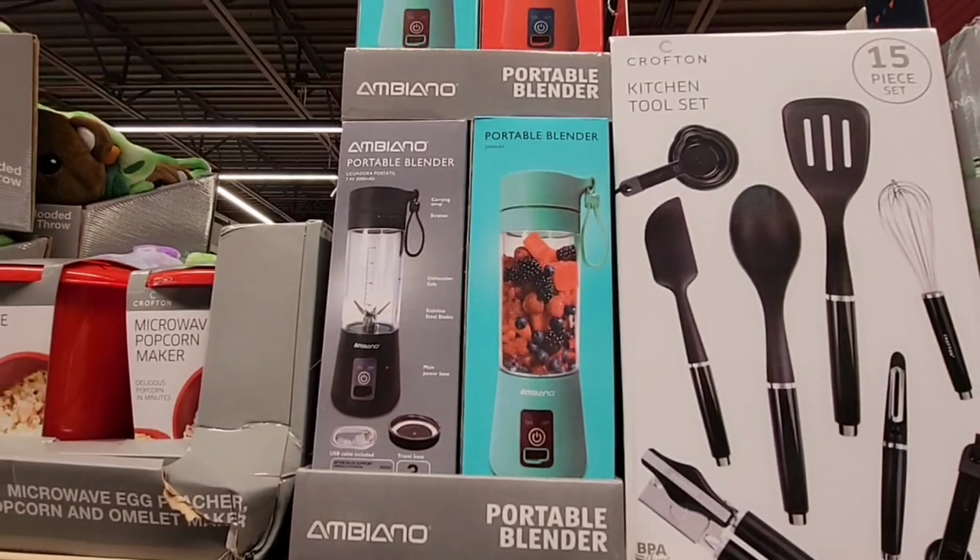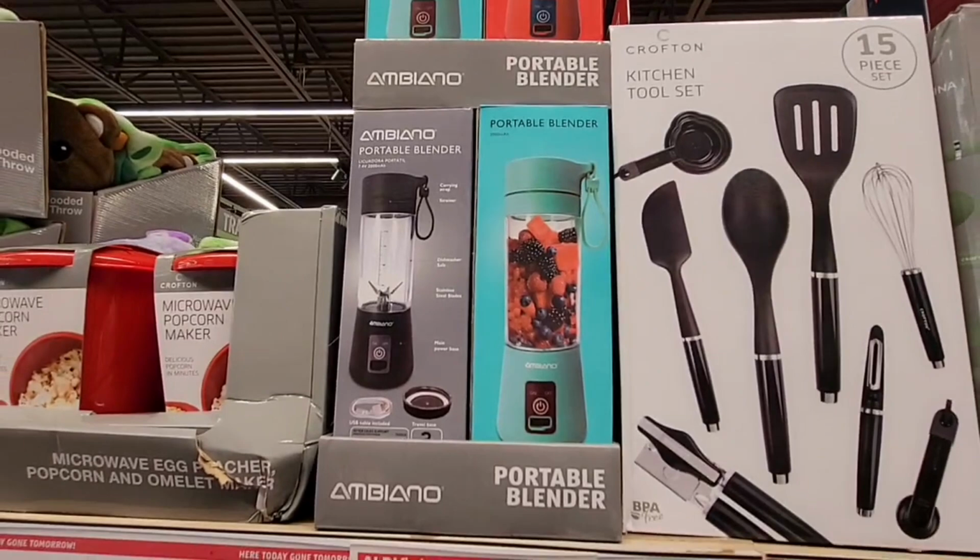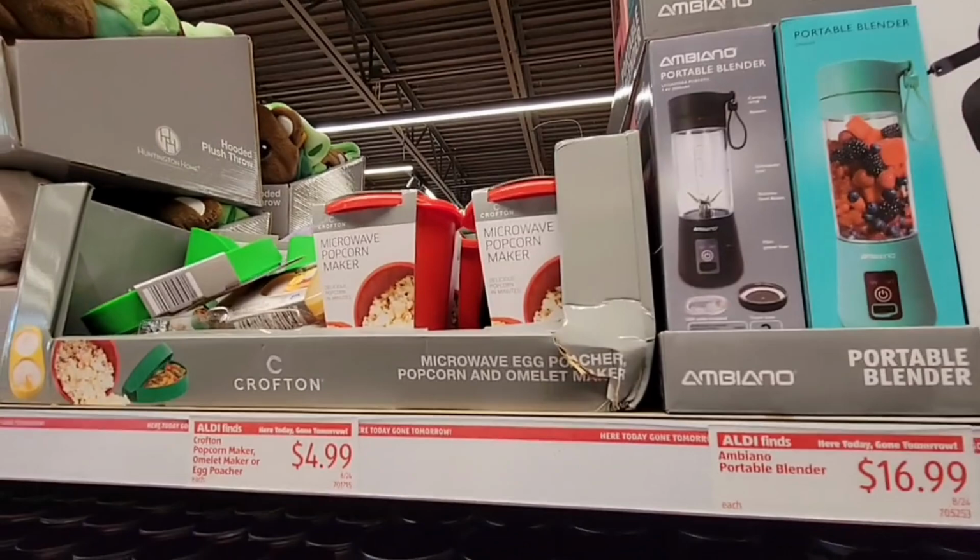Now these portable blenders, these have been really hot. And a lot of people are just showing how you can take your stuff and go. $16.99, because I've seen some of them that get a little pricey. That is a great price.